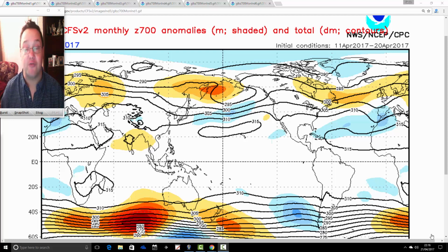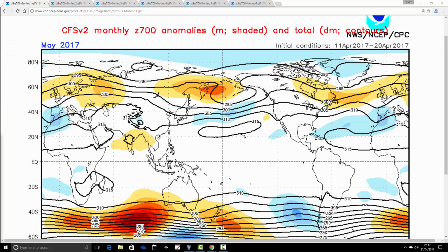Right now, we're going to start off with 700 millibar height anomalies, and then we'll have a look at the corresponding temperature and precipitation anomalies that go with those heights. So this is the 700 millibar height anomaly from the CFS V2 for May, for next month. Remember, with these anomalies, the brighter colours will extrapolate to high pressure, and the dark colours, blues, extrapolate to low pressure. So the model indicates the area of above average heights reaching in from the Atlantic and extending to our east as well. For May, we've got below average heights down to the south.